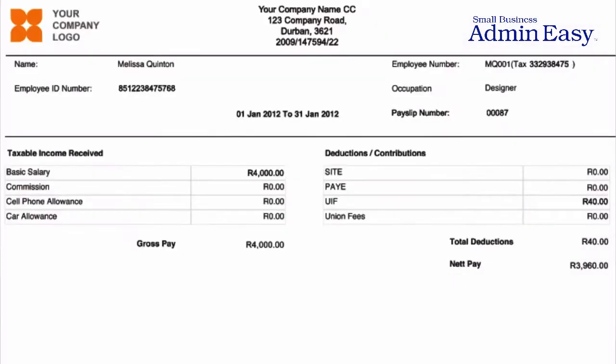Our next staff document to discuss is the payslip. The South African Revenue Service has issued an official statement specifying all the information that a payslip must display. These are the title, payslip, the name and registration number of the company, the name, staff number, and ID number of the staff member, a unique payslip number, the date, a description of the earnings, company contributions and deductions such as PAYE, and the net pay, the amount they will actually receive.